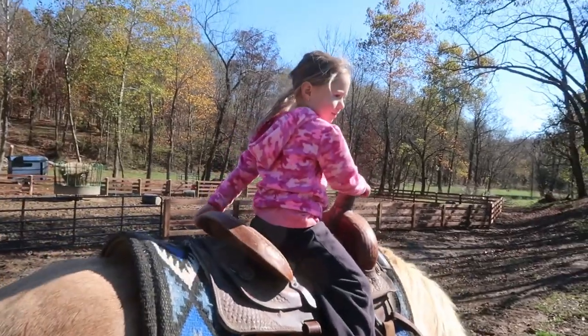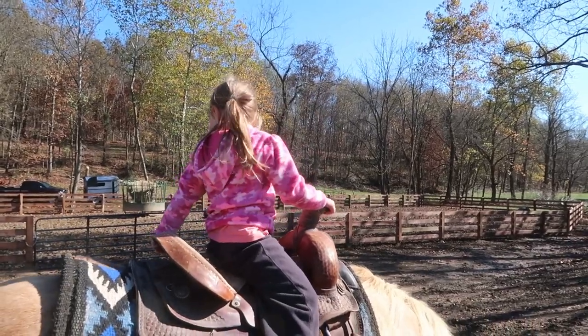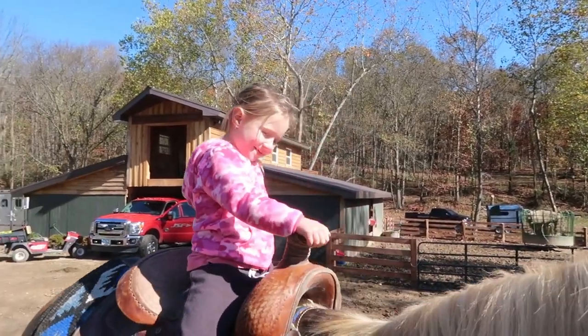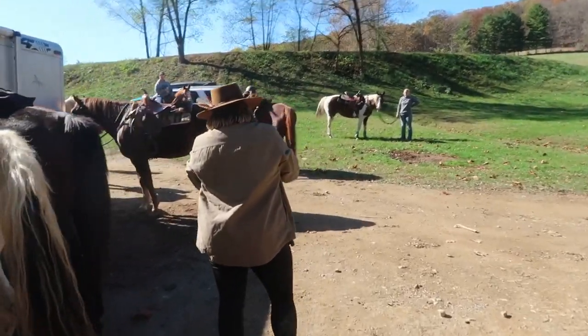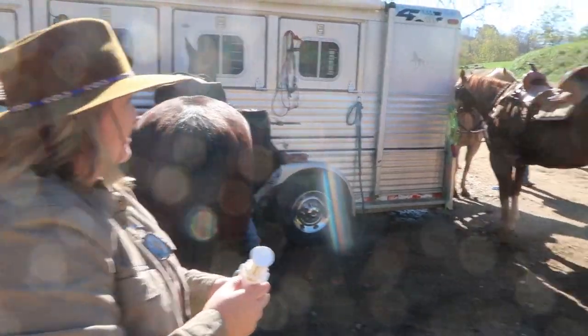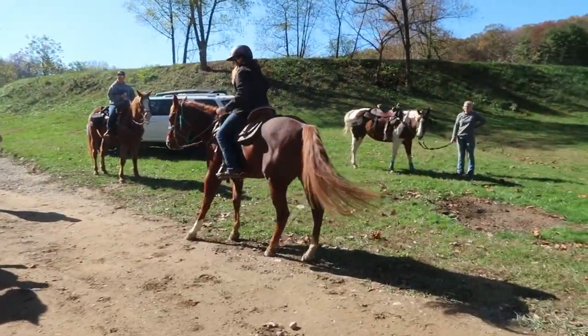You a cowgirl? You gotta look this way. Looks like something ready to go down over here. It's like our first trail ride with someone other than just us.